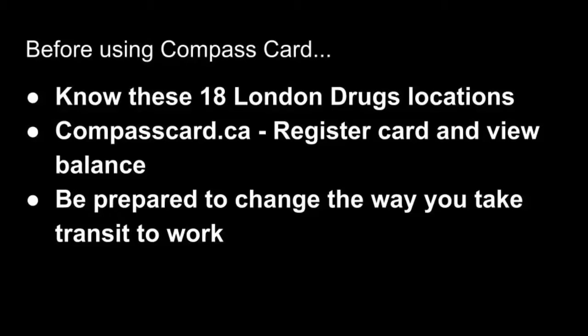This is because on October 5th, there will be a massive fare change, and this may have an impact on how you bus or SkyTrain to work. Now this brings us to our list of important dates.